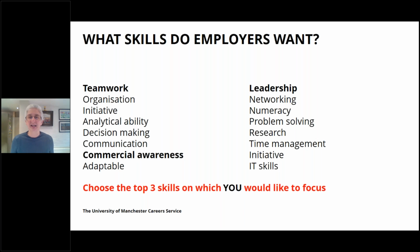It's about understanding how the world of work works for you. And it's about understanding how the particular sector that you're interested in, whether that's healthcare, accountancy, law, or the charity sector, works. So how do people work? How do they build their careers? How do they get on? How does the whole thing actually manage itself? And work experience can be a really great way of doing that.